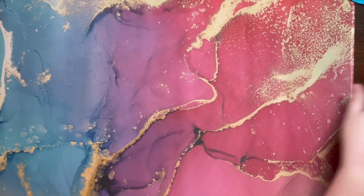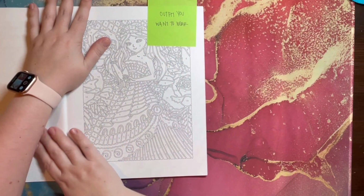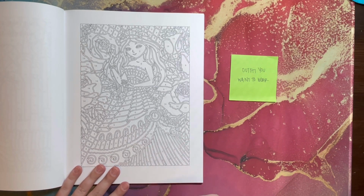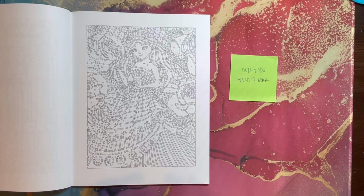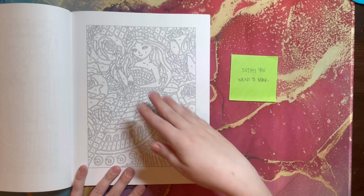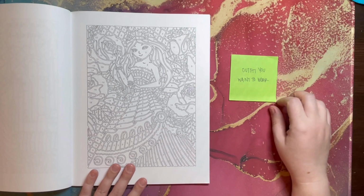So those are, I believe, the 10 prompts. Not sure how many there were, but this one was the bonus, which was the prompt for outfit you want to wear. I had to instantly go to my Color Questopia princess book, because what little girl never wanted to be a princess? I always wanted to wear big poofy princess dresses when I was younger. And now that I'm older, I still dream of going to a formal or a ball and getting dressed up, with the makeup and the hair and all of it. So I flipped through this book and found this page, and I really love it. I love all the roses, the big dress with all the detail, the long flowy hair and the crown. So this would be my outfit that I would want to wear.